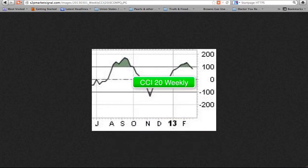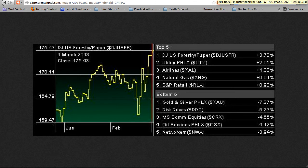Industry rotation the last 2 weeks. All of the top 5 industries are fractionally positive, and all of the bottom 5 industries are negative. Bullish, S&P Retail has entered the top 5. Gold and silver remains in and continues to lead the bottom 5. Oil services has entered the bottom 5. Bearish, networkers and disk drives are in the bottom 5. Brokers and REITs are in the top 5.